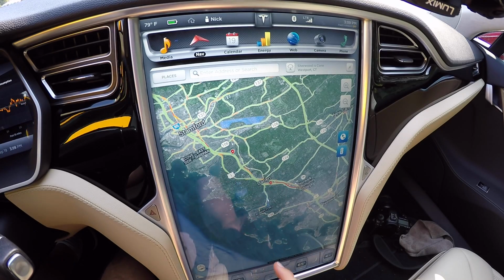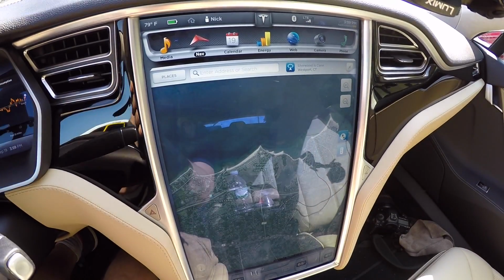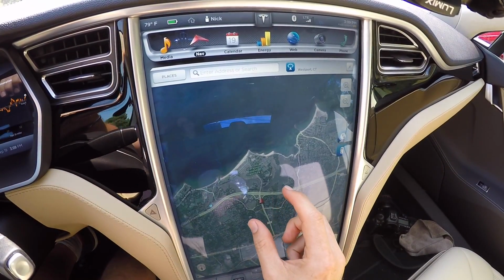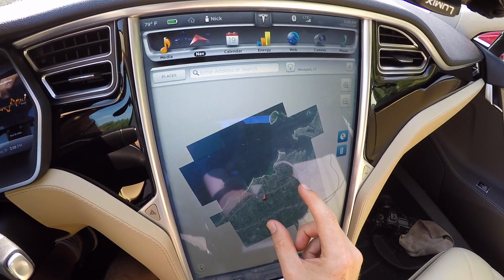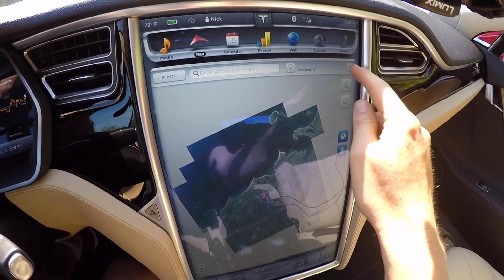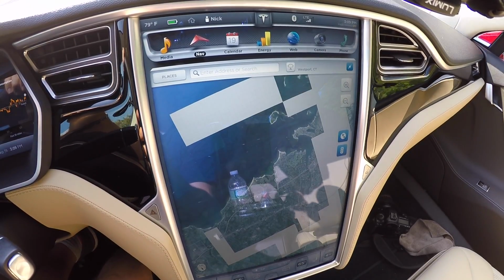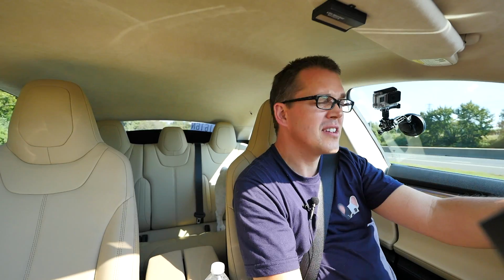So what are we going to do? I am going to find, where are we on this silly map? Okay, so we're coming on to 95 here. And what I want this map to do is tell me, by hitting this button here, where my next supercharger station is, because while the battery is fully charged, I wanted to see how that functions.